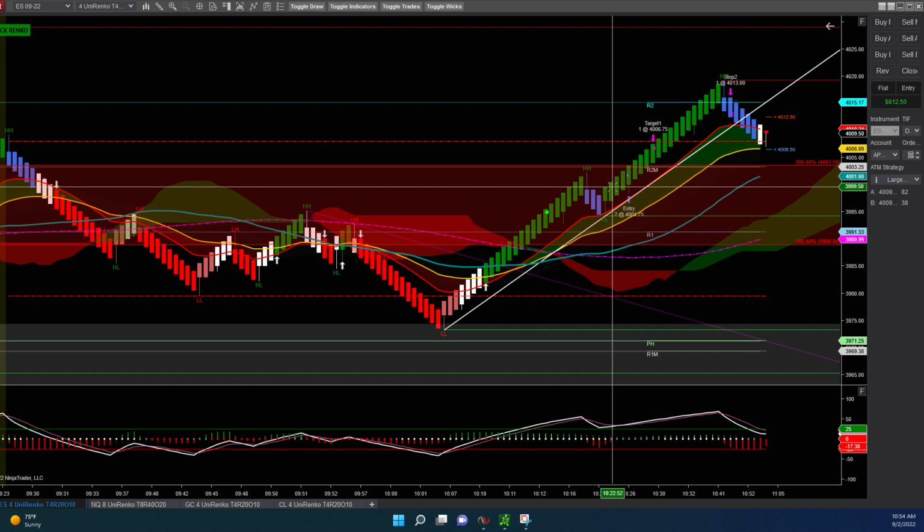So you see that I do have my bands here for a range market. So that one is the upper side of it, and then this is the first area of resistance it went through, and then this is the second area of resistance it went through as well.